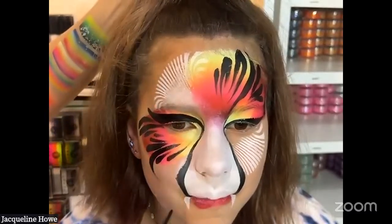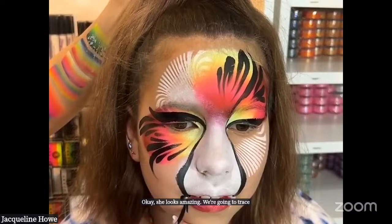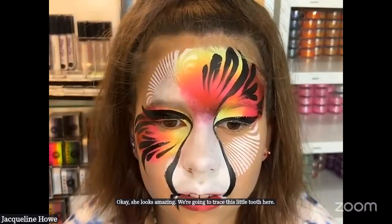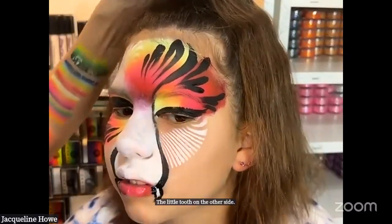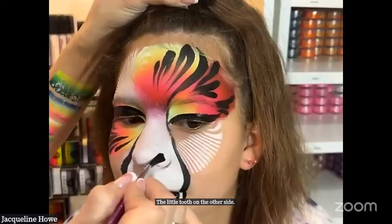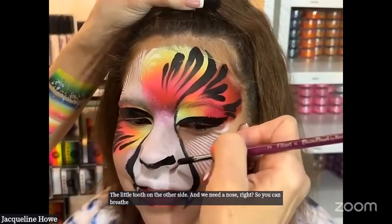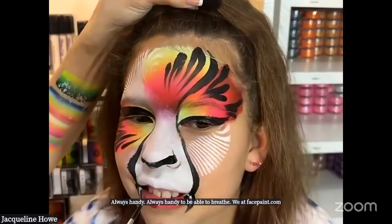Okay, she looks amazing. We're gonna trace this little tooth here. The little tooth on the other side. And we need a nose, right? So you can breathe. Always handy to be able to breathe. We at facepaint.com recommend breathing.